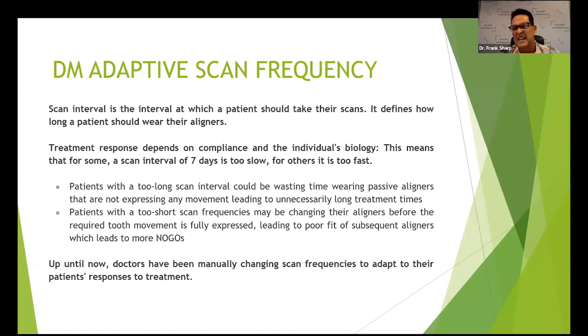The DM adaptive scan frequency, I love this. We've been using this for a while now. I think it went out to pretty much everybody by the middle of July of this year. What we realized is some patients need to switch their trays before 7 days, like the aligner companies suggest. So we have it set up to where they start out with 7 day intervals. If they get 3 goes, meaning that they're wearing them well and they're fitting well, then we drop them to 6 day intervals. And then they do that again, we go to 5 days, then we go to 4 days.